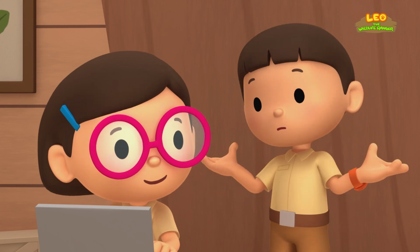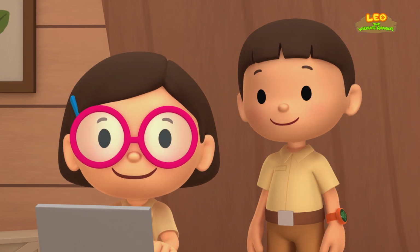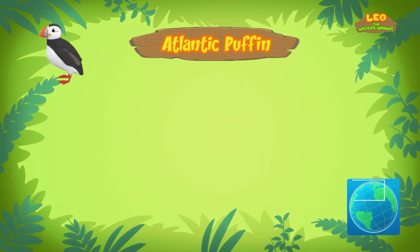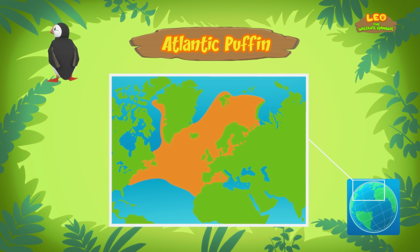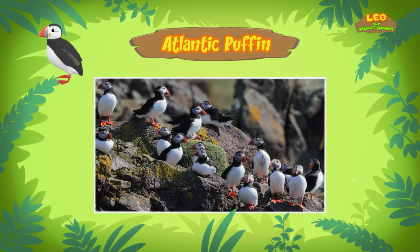Where does it come from? Atlantic puffins come from far up north. They live on seacoasts and islands around the Atlantic Ocean. More than half of the world's Atlantic puffins are found around Iceland. About 8 to 10 million puffins live there. That's a lot of puffins!